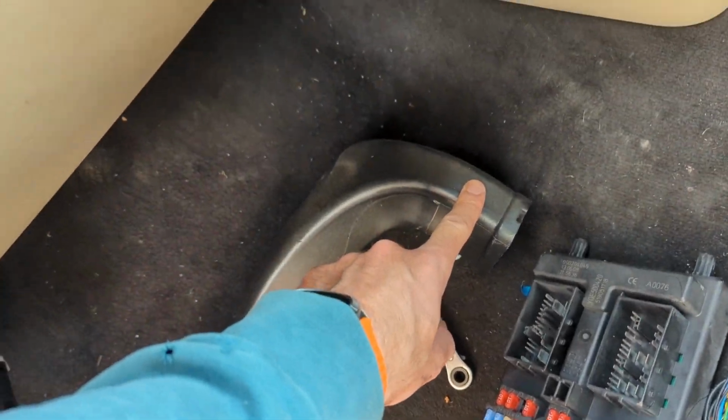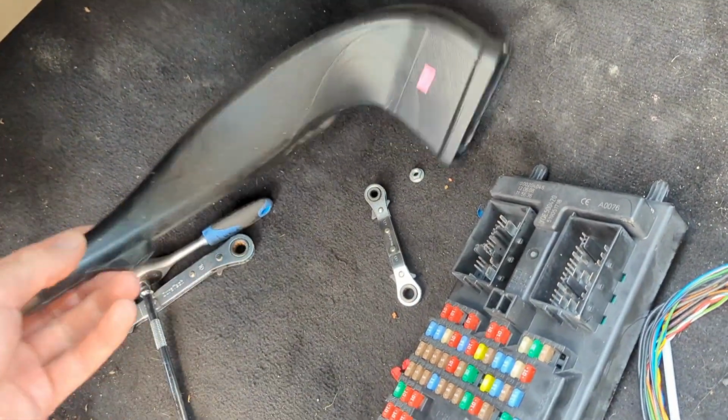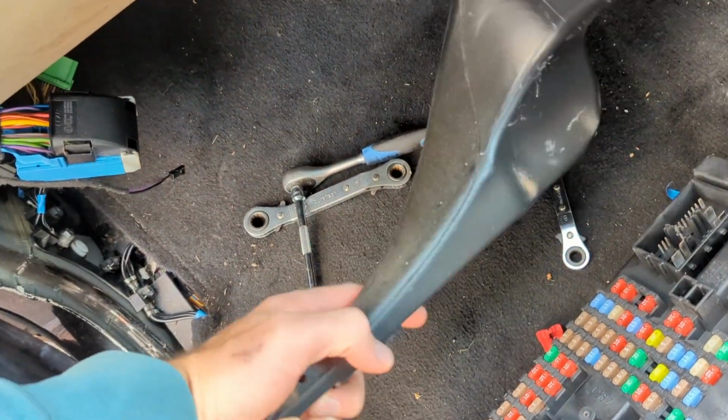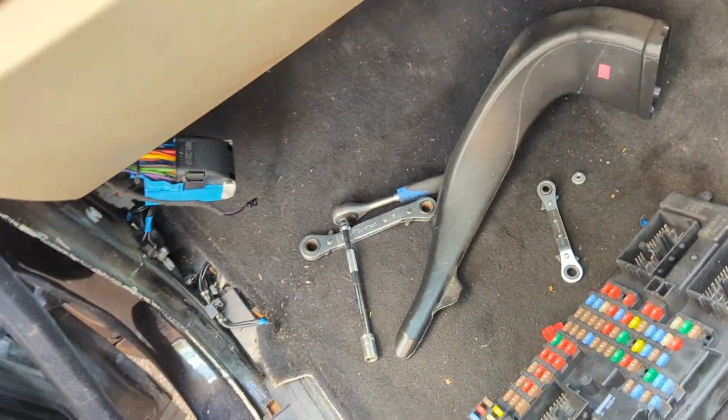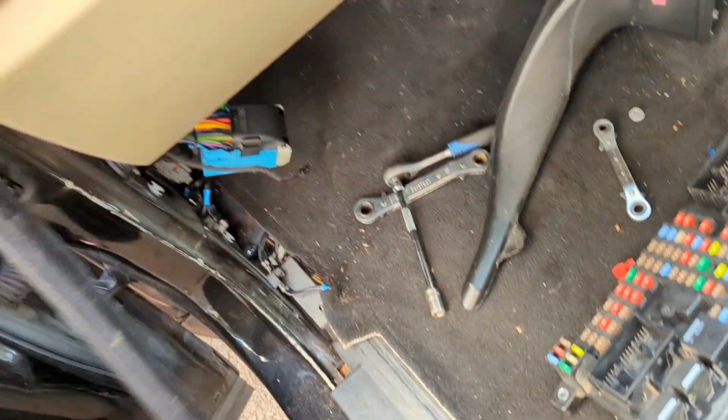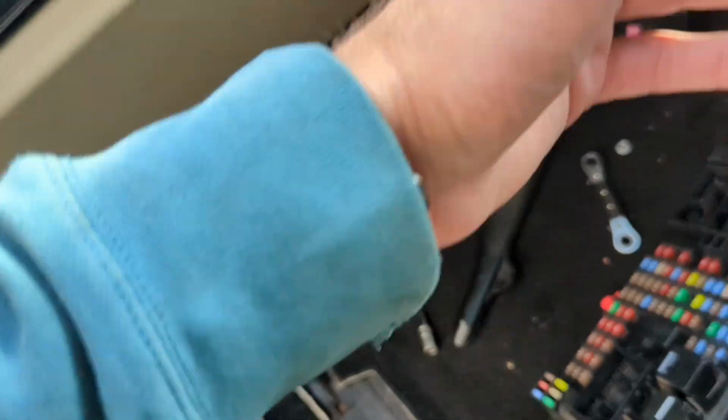There's also that bit of air hose, so when the footwell vents come on, air comes out of here, so that needs to go back up in there. It's attached by a little noggin there. That's all that's holding that on, so that's come out. Then the trim panels, they literally just unclip. That's come off. Weather strips come off. So all of that is really quite straightforward stuff to do.